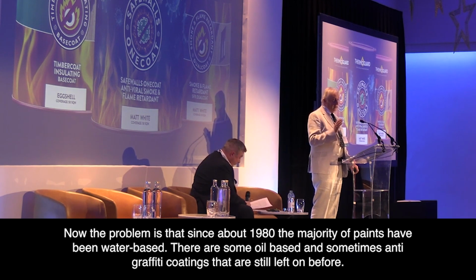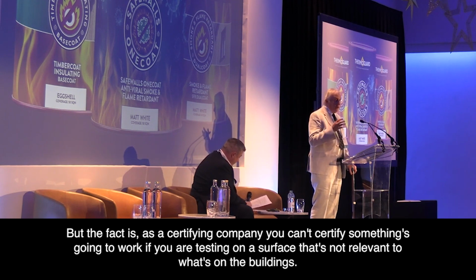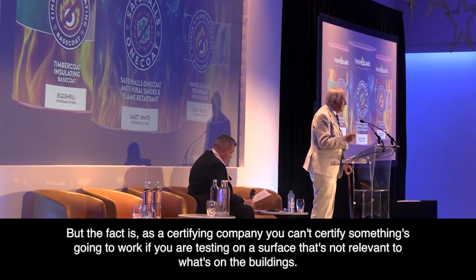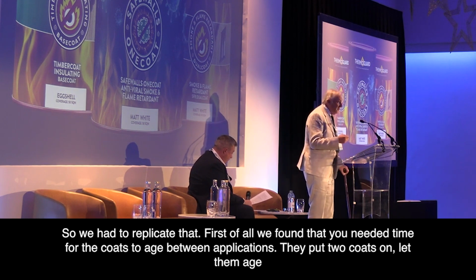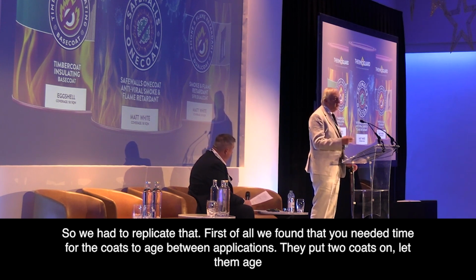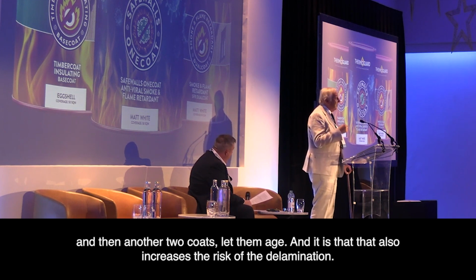Now the problem is that since about 1980, the majority of paints have been water-based. There are some oil-based and sometimes anti-graffiti coatings, and some oil-based paints are still left on from before. But the fact is that as a certifying company, you can't certify something's going to work if you're testing on a surface that's not relevant to what's on the buildings. So we had to replicate that, and first of all we found that you needed time for the coats to age between applications. So you put 2 coats on, let them age, and then another 2 coats, let them age. That also increases the risk of the delamination.